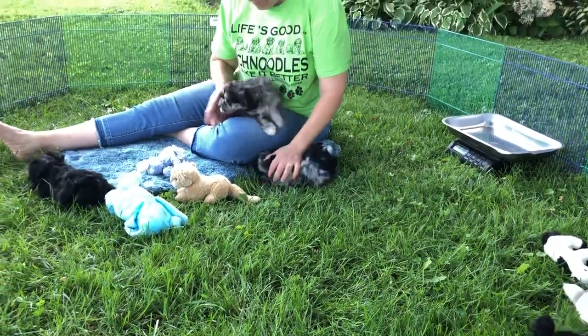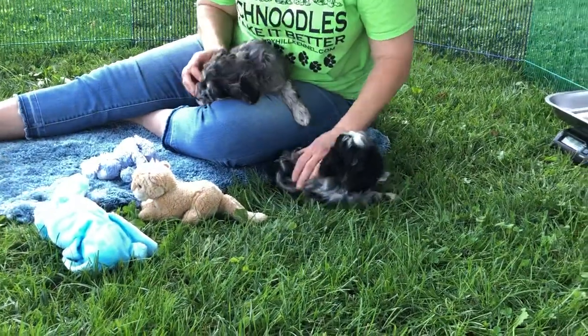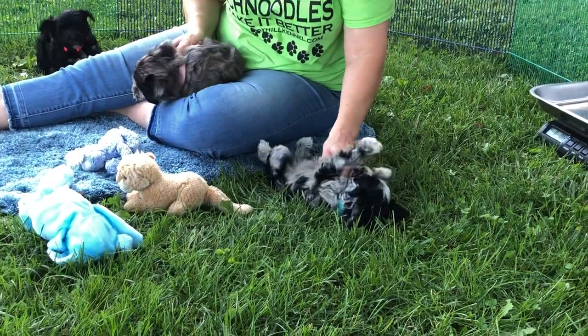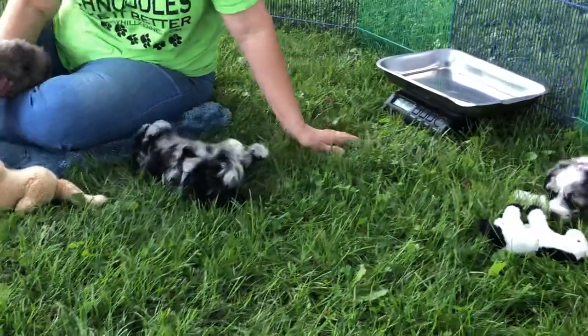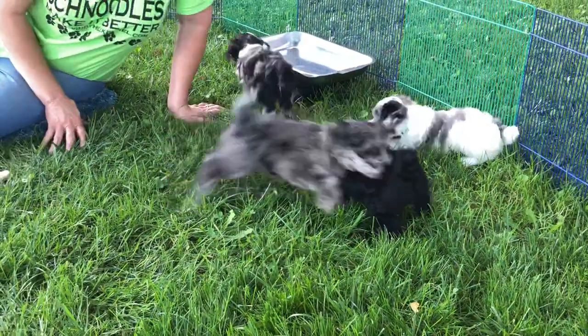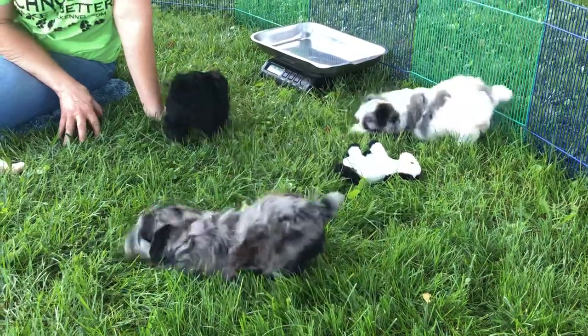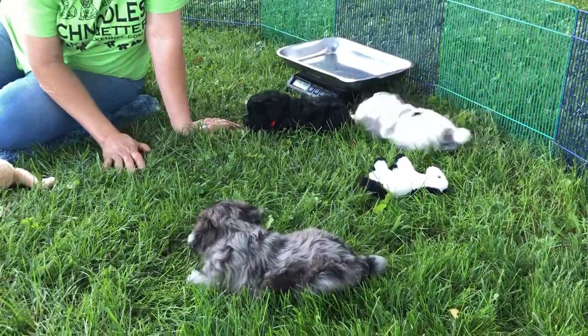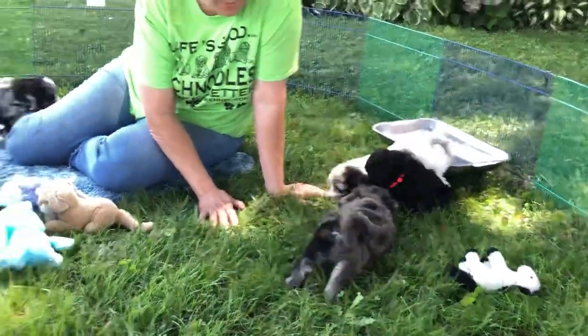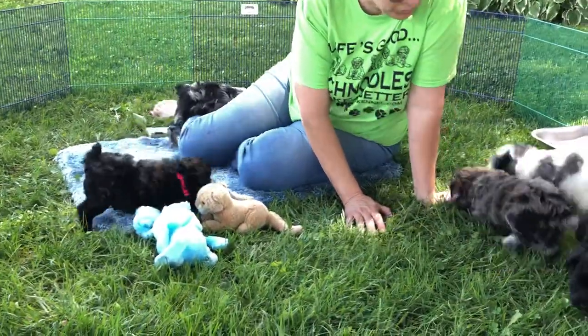So, no. I do not allow chewing on me at all. They have not been in the house yet. This is the first day that some of them are in the house and some of them are still with mom. So that's going to stop with us. I do not let them chew, I do not let them lick, and no. That was the wrong end, but it got the message through. That's the biggest thing, especially if you have small children.